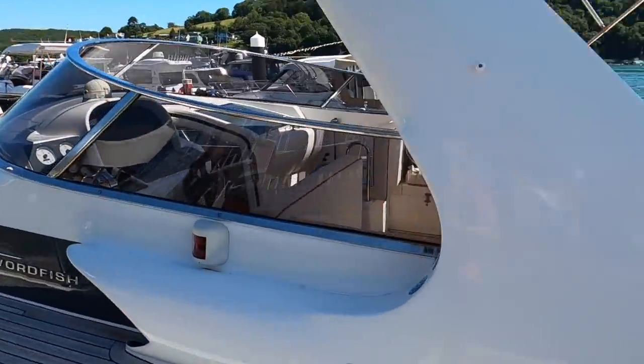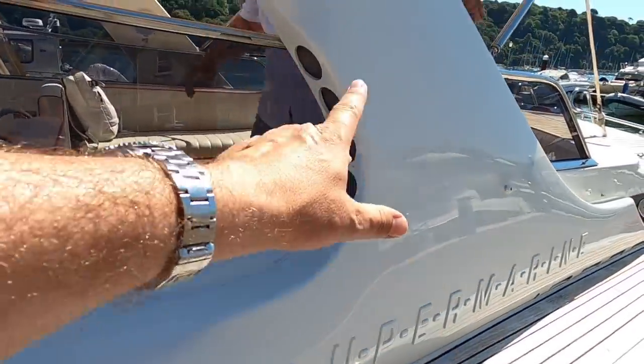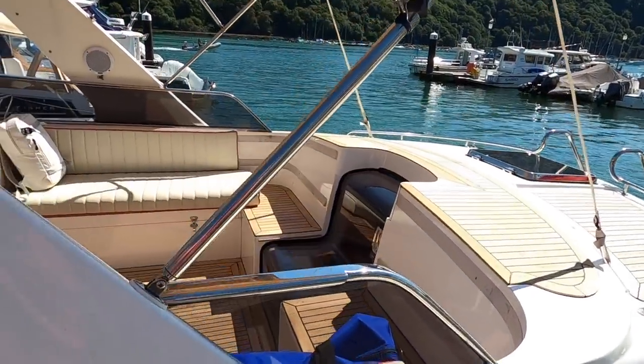Okay. See, even lines like this, I love the way they've done this here with this air scoop and the way it comes around, and then these holes into here. And just the detailing on it is just beautiful.